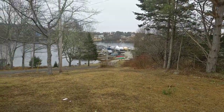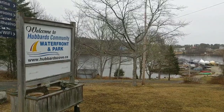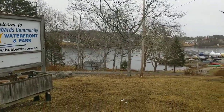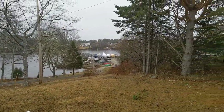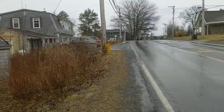It's a little bit rainy here. It's about +6 or so. This is the community waterfront and park. During the summertime, they actually have some movies down there. You can see some of the boats are going to be launched here very shortly. And most of the snow has gone.